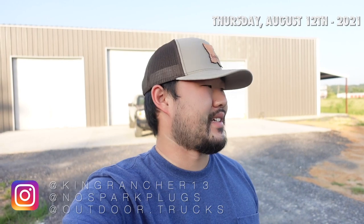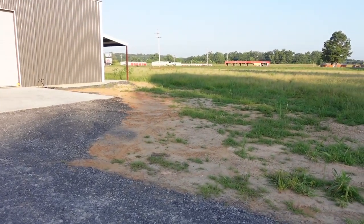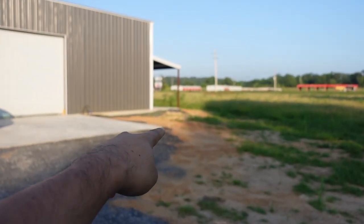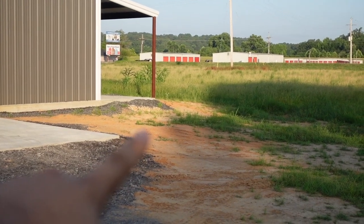It's King Ranch 13. Today what we got going on is it's somewhat crappy. We're getting a septic system later this morning at about 9. I think they should be getting here so that we can get our septic system in. I think we're gonna have it put in the corner right about there, right there somewhere.